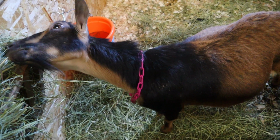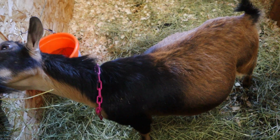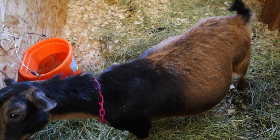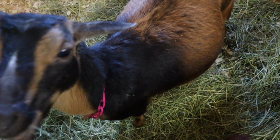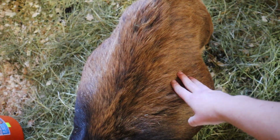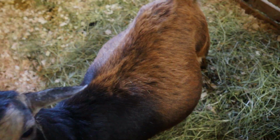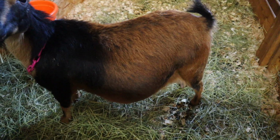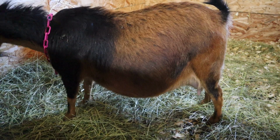The ultrasound looked like she had twins, but from Toast, as you can see, she only had one, and I thought she had four in there, but we're gonna see. She is quite big, though. And she's quite round. So we'll see how many she's got. And she's very deep-bodied, too. So she definitely has dropped.